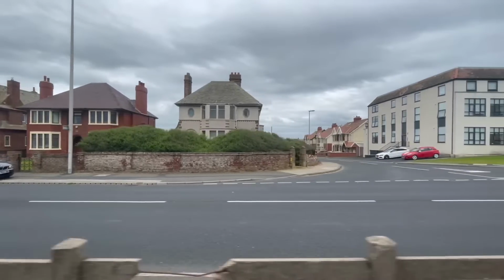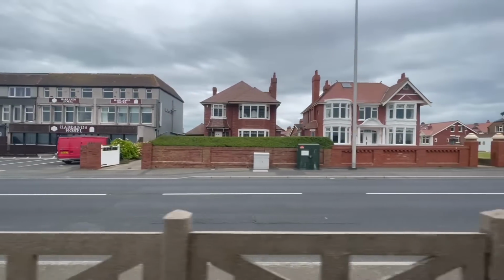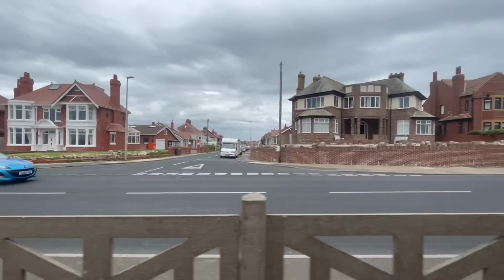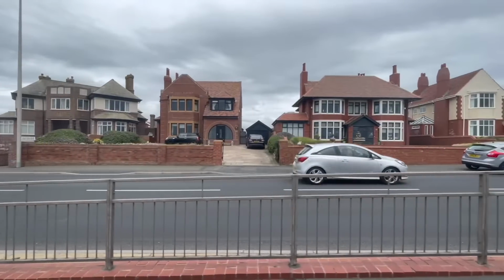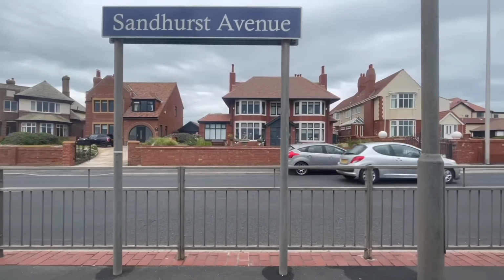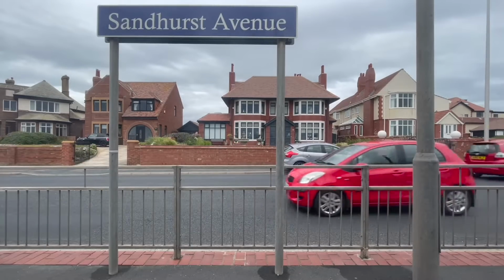We've got more houses and flats along this section here now. There's a house there right in front there now. That was for sale for almost half a million, I think it was, that house there. Yeah, there's another grand house on the corner there. Look at that there. Wow, wow. Like I say, there's some massive houses along this part of Blackpool Promenade.